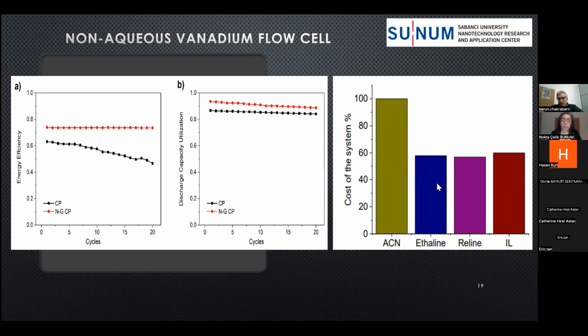So in this paper that I published, I was trying to convince other researchers to use ionic liquids or analogs, which are cheaper, and some of these materials are also available naturally. For instance, ethylene glycol or urea or choline chloride, which is used for chicken feed. So it will be better to replace acetonitrile.